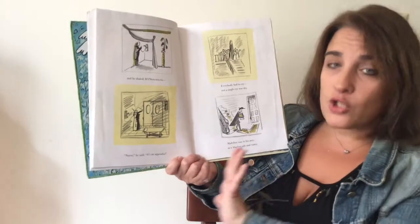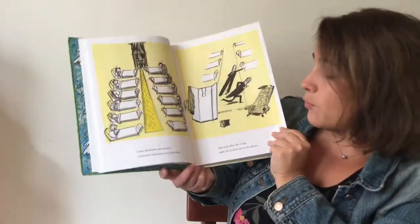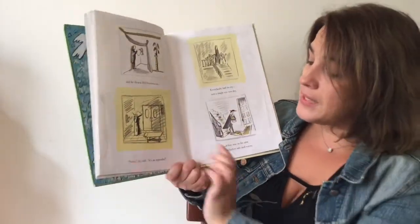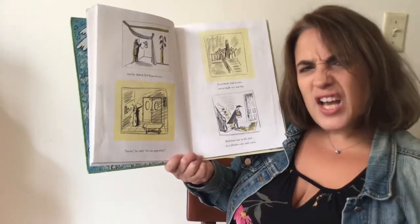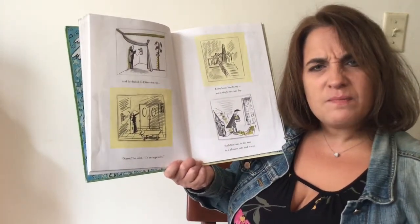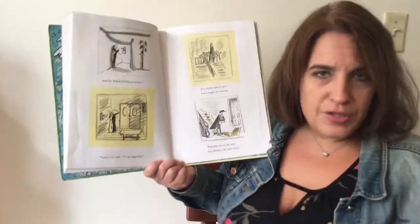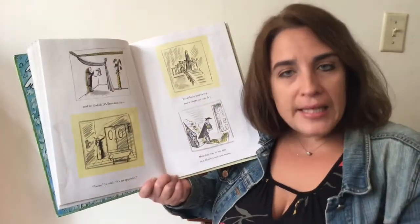Now, I want to pause here and talk about what's happening, okay? Basically, Madeline wakes up crying because she is very, very sick. And when the doctor comes, he tells the nurse on the phone, it's an appendix. Now, do you guys know what an appendix is? Well, I'll tell you, it is a body part that we all have. It's under our skin. It's an organ. We can't see it, but it's kind of down near your belly, maybe.